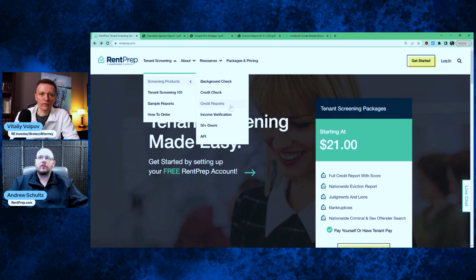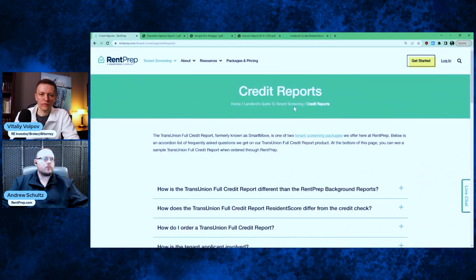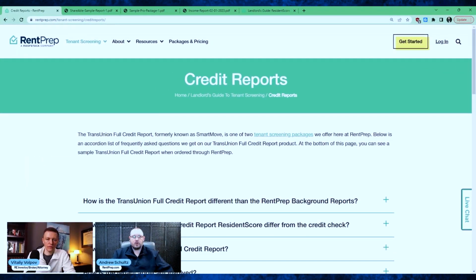We're going to start with the TransUnion Full Credit, which is a more traditional credit report product. This is an applicant-involved product. And what I mean by that is essentially the landlord will decide, okay, I'm going to run a credit and background check on this tenant. You enter the tenant's email address. The tenant has to go in and verify their identity. And then the report gets generated and it gets sent to the landlord through their RentPrep portal so that they can log in and view that information in a secure portal where it's not being exposed. You're not worrying about security risks and things of that nature.